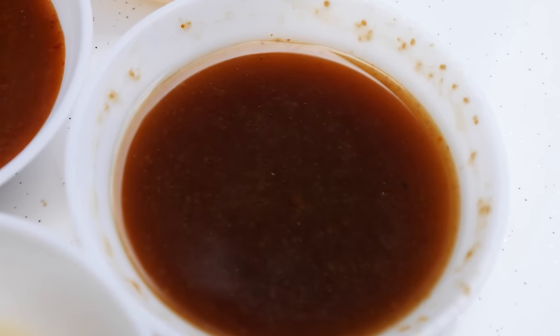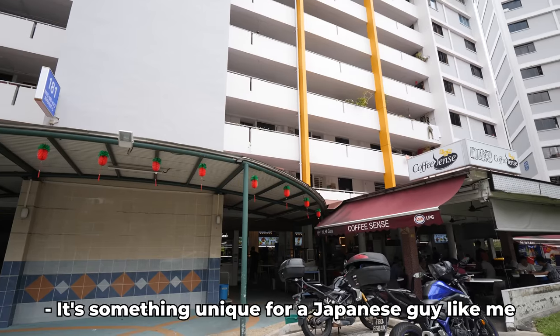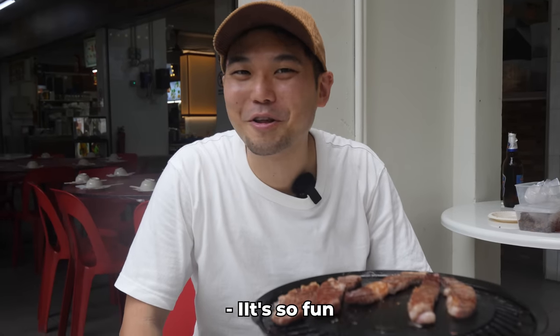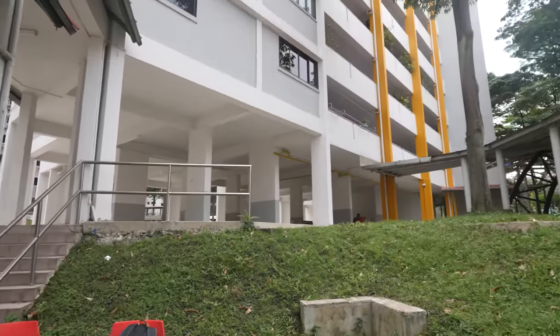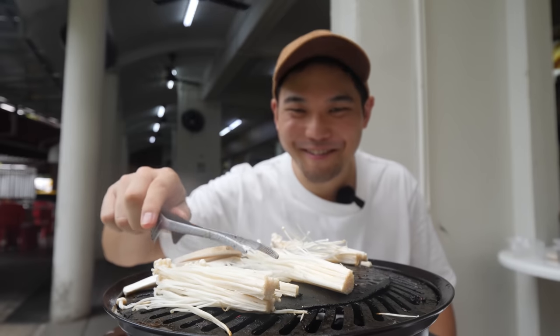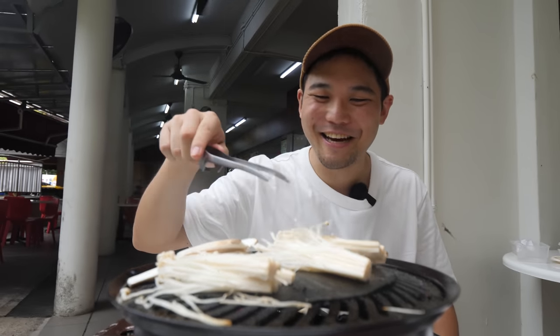It's so nice. As a Japanese person, this sense of openness, being able to eat outside like this, you don't get in Japan. So this is really fun. And because it's a kopi tiam, you don't have to worry about how you dress, right? You just come like Heartland Mall style, and it will be perfect. And guys, don't forget to cook your veggies on the wagyu fat. It's gonna make the veggies extra delicious.